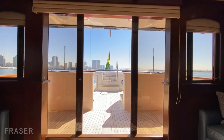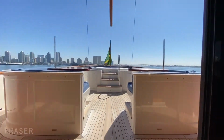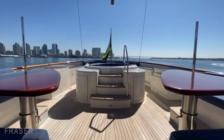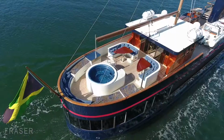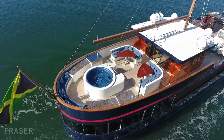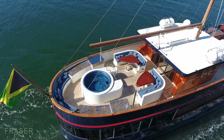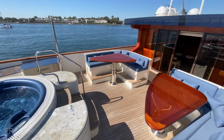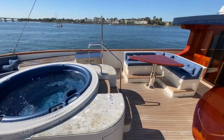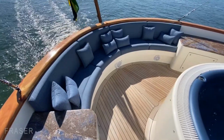As we move further aft on the sun deck aft, this is the main guest area for when we're out at anchor. This area is protected by the Sky Lounge, which gives us a lot of protection from the wind. It's unusually quiet.